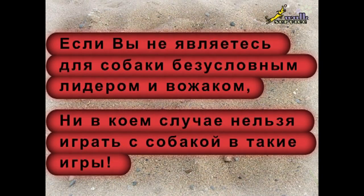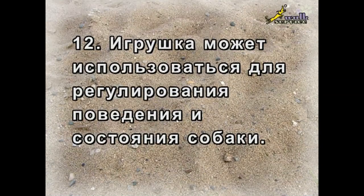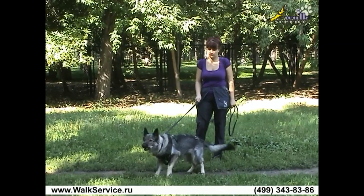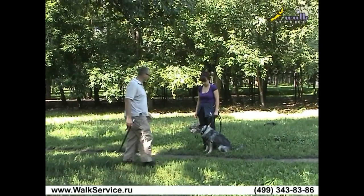If you are not an undisputed leader and guide, do not play these games with your dog. The toy can be used to control the behavior and condition of the dog. Here we have a dog that easily gets involved in protection, though has problems with grip. Its style is to bite and bounce. The master worked on obedience with this dog a lot, which includes exercises to hold an object through coercion.